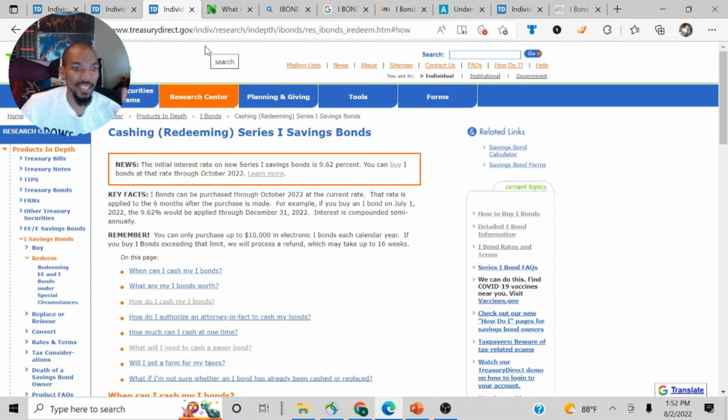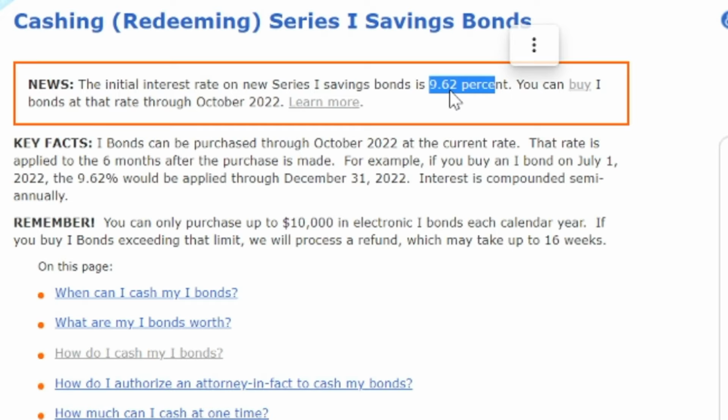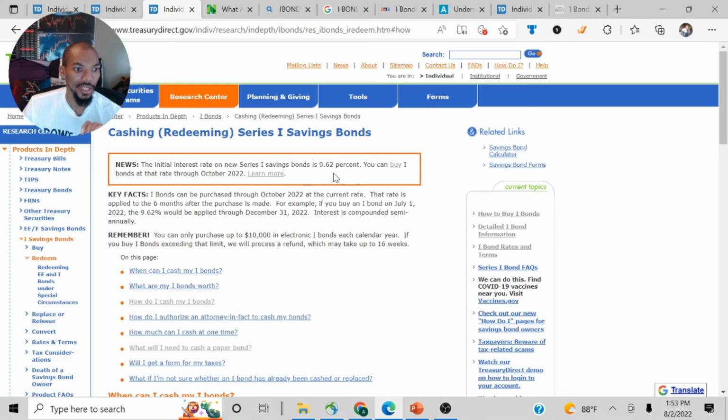So this is the thing. Right now, the rate is 9.62%. Remember, this is annual, but you will only know for sure what it is for 6 months. So you would just take that number and divide it by 2, so it would be 4.81%.